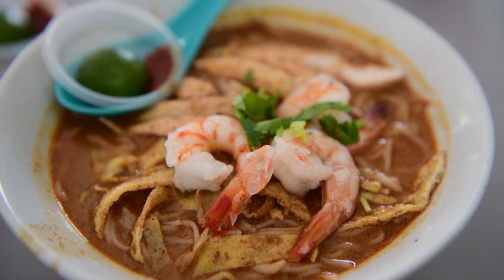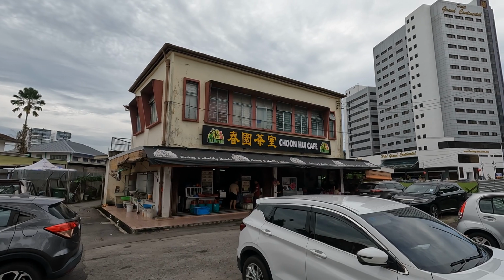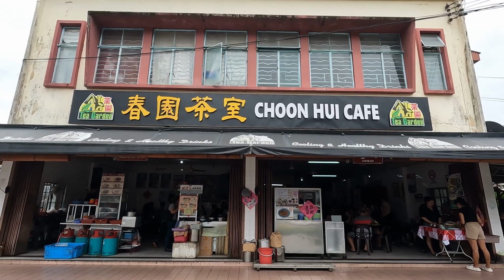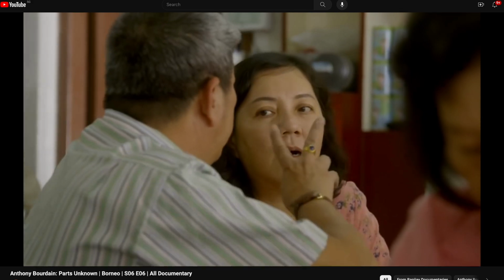And for Sarawak Laksa, we decided to go to one of the more famous places within Kuching. In fact, we did our research and we realized that this place is not far away from Kuching downtown. We went to this place called Chun Hui Cafe, and Chun Hui Cafe was made famous by Anthony Bourdain when he was filming this documentary called Parts Unknown back then, and he actually visited this place twice, right?